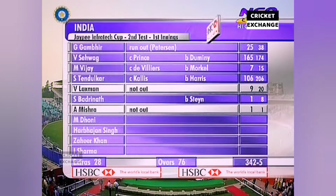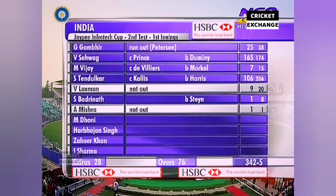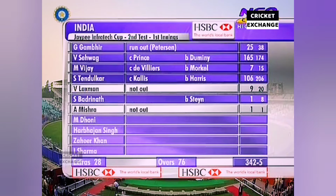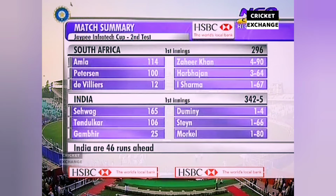Mainly because of Virender Sehwag, a magnificent 165. And Tendulkar, another 100 for him in Test match cricket. Another brilliant 100. And VVS Laxman on 9. Amit Mishra, the night watchman, on 1. India finished the day at 342 for 5. India, 46 runs ahead.